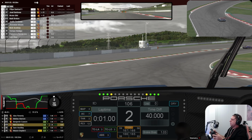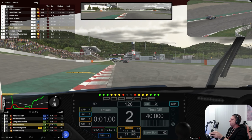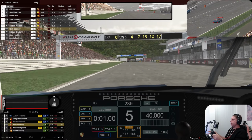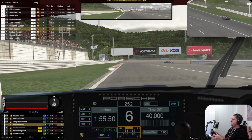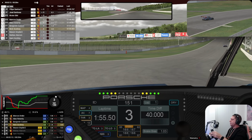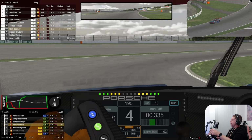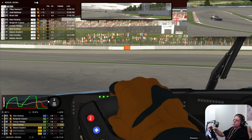Right, we need to get a head down here. We're all over the shop. The next car is crossing. Car number 11. Alright, we're running 13th, P13. Down from 7th. Okay, Nick, the next car is Thomas, car number 8.